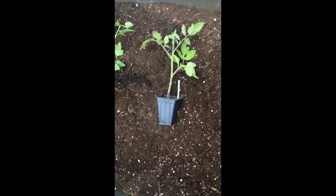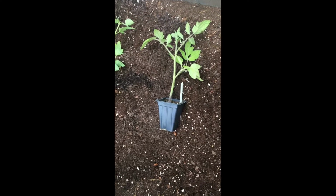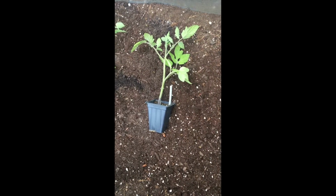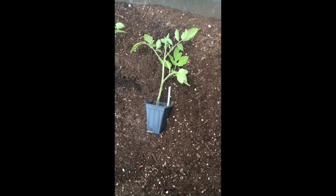This second one is a great paste tomato. So this one is a favorite amongst folks that like to can vegetables, especially tomato sauces. This is a San Marzano tomato plant.